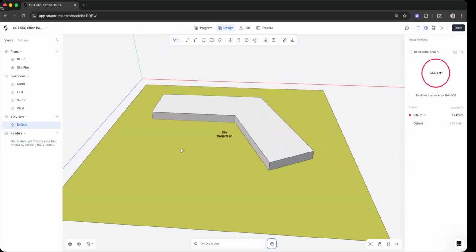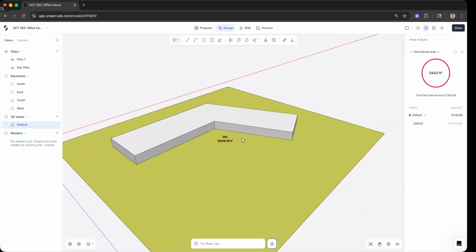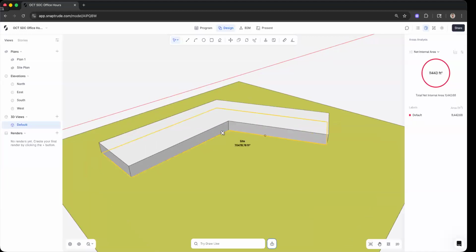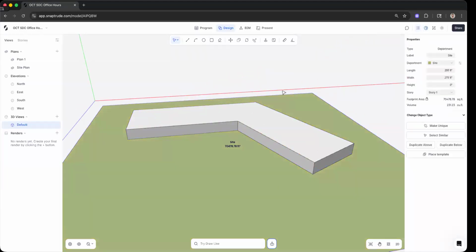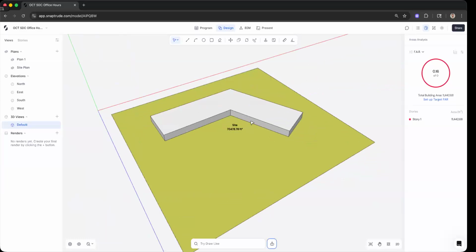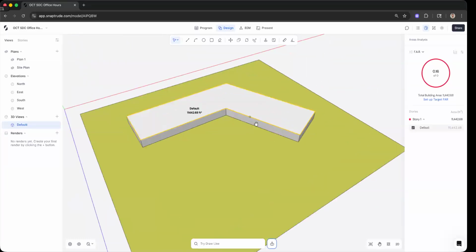One thing to note, for some of the other professionals who might be watching this: when you're designing in any sort of jurisdiction, the site area is actually what's used as the basis for the FAR calculations. That's a helpful piece of information to know when you're calculating the FAR and setting up a target FAR. That site area is going to be pulled directly from this site object. You can override it if you'd like when you're setting those targets, but FAR requirements aren't specific to this competition, so we don't need to get super into it.